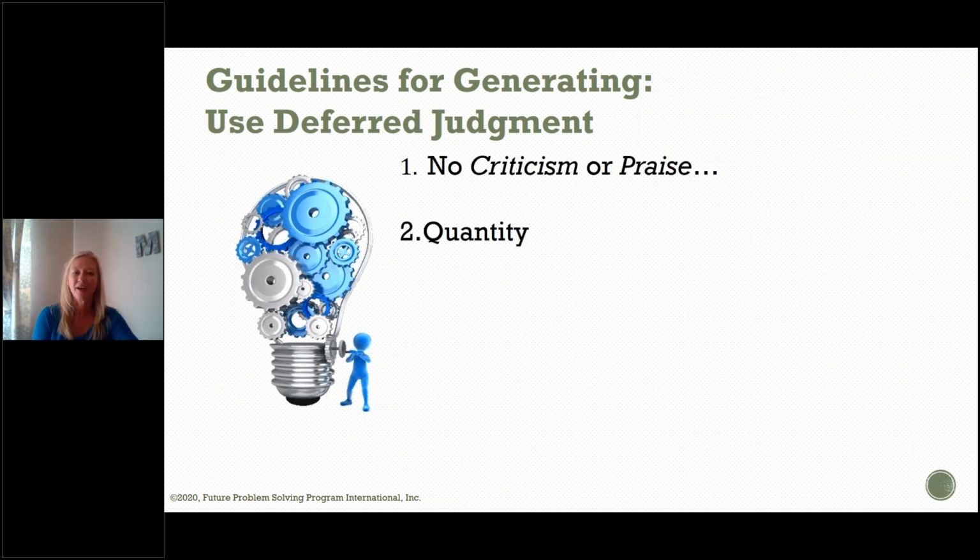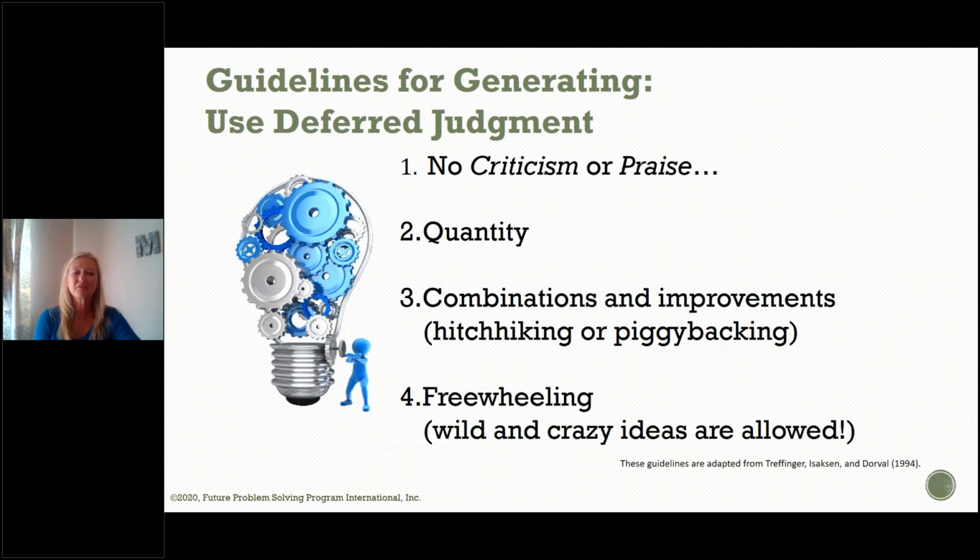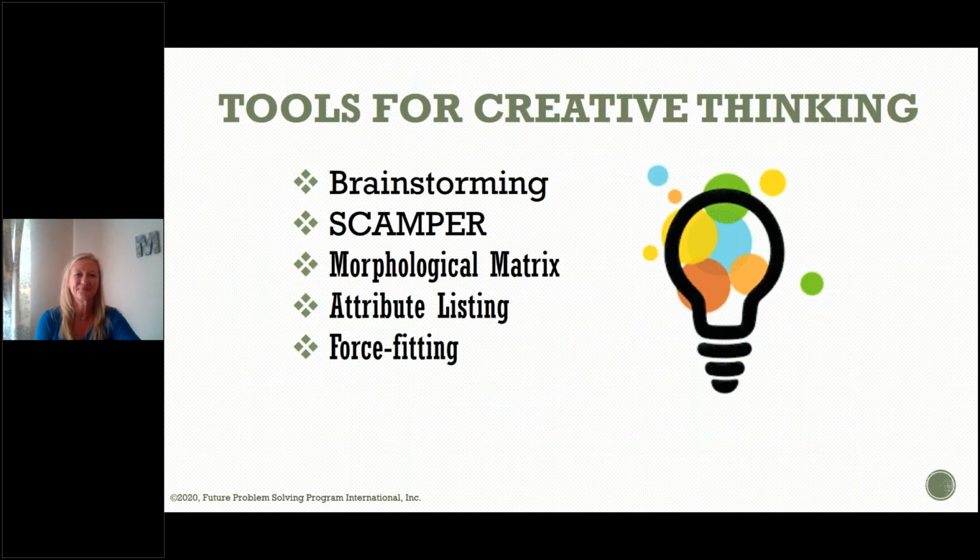The second aspect is quantity. We want to push the limits. Even when we think that we can't possibly think of anything new, we want to stretch ourselves and try to come up with even more ideas. The third aspect is combinations and improvements through hitchhiking or piggybacking. So when you have an idea, does that idea spark an idea that's similar but still connected to it? When we explore one of the brainstorming activities in a few minutes, you will see how that activity can really enhance the skill of hitchhiking and piggybacking. And last but not least, we want to freewheel and have wild and crazy ideas.